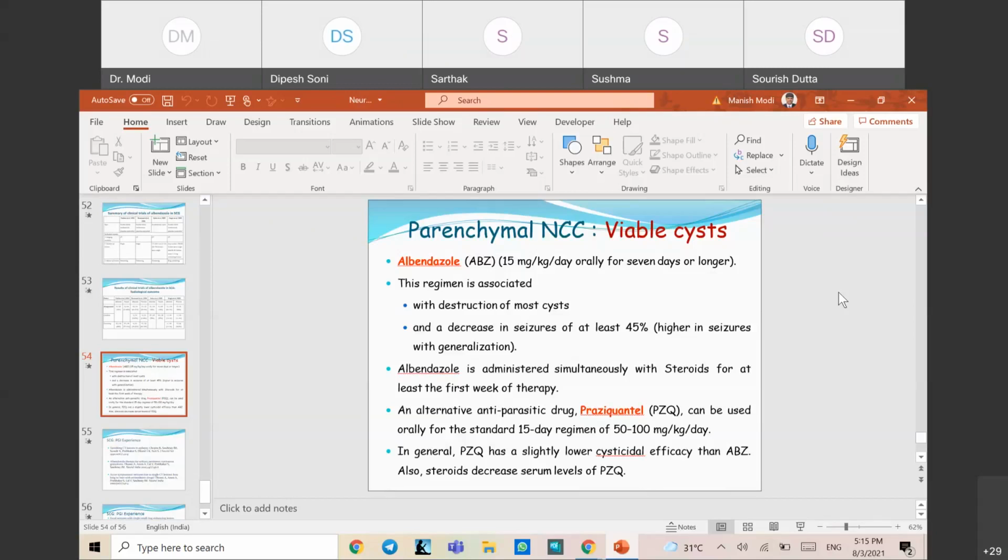Treatment, okay, I have not discussed, I should have probably, the management of intraventricular NCC. Intraventricular NCC, we don't tend to give albendazole therapy, one, because they produce a lot of inflammatory reaction. So rather than dying, they may produce more of ventriculitis and more complications.